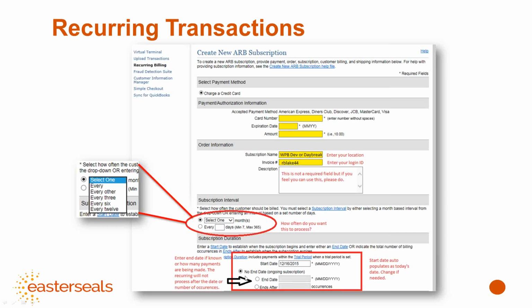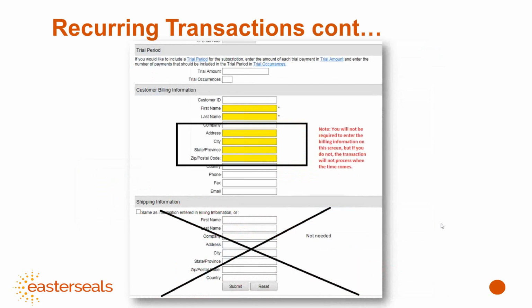You'll also, if you have an end date, so for instance, let's say the parent is only going to bring their child for 6 months, you would put that end date, and it'll stop processing their card automatically after 6 months. If the donor tells you they only want to do the donation for a year, $50 a month, but only for a year, you can put the end date there, or you can even put how many occurrences. So if you wanted to process once a month for 12 months, you can end after 12 occurrences, and it automatically stops processing on the end date that you put. Now if there is no end date, then you just put no end date, and it'll keep processing until you stop it.